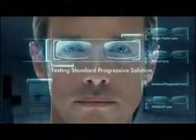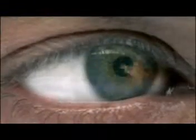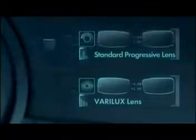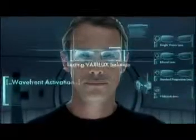Test number three. Standard progressive lenses. Near vision is clear. Distance vision is clear. Intermediate vision is clear. Note there is peripheral distortion, and vision is blurry on the sides. Vision restricted, changing lenses. Test number 4, Varilux lenses.